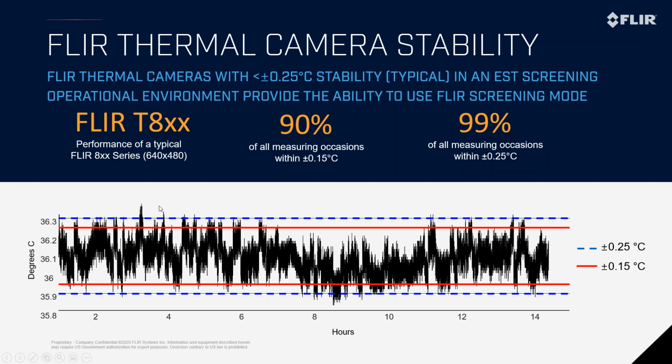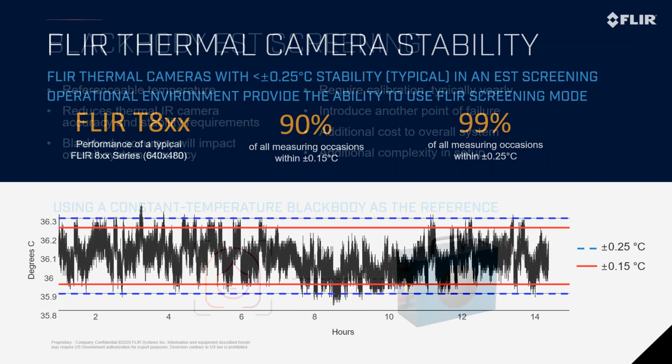So something here at hour 3 made the camera spike up and it read a little hotter than it should be. Then down here, after 8 hours, it read a little bit cooler. But again, 99% of the time, we were within that 0.25 degrees Celsius. So that's pretty darn accurate.